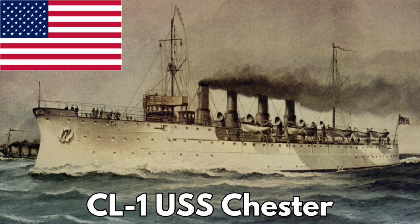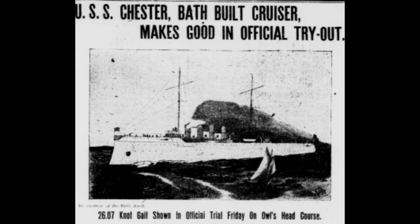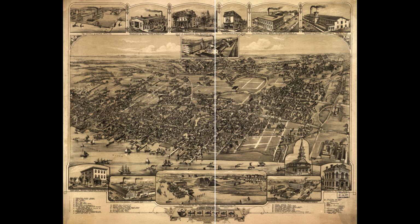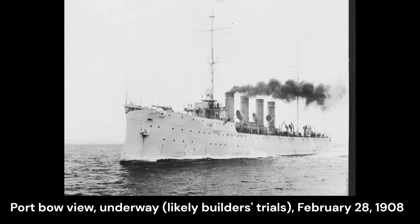The USS Chester, CS-1, then later CL-1, recognized as the first scout cruiser of the U.S. Navy, was launched on June 26, 1907, and officially commissioned on April 25, 1908. Constructed by Bath Iron Works in Maine, it was initially named after Chester, Pennsylvania, and was later renamed USS York in 1928.